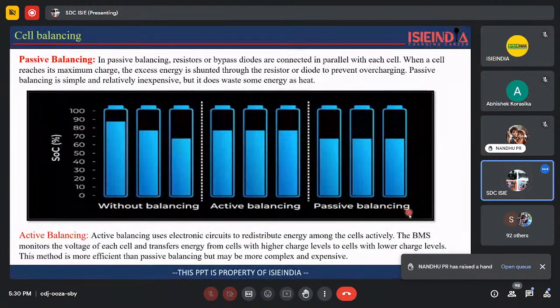Basically, most BMSs use passive balancing only, but active balancing is also a good option. In this one, electronic circuits are used to redistribute the energy, but it can also affect the life cycle of the battery, because it always maintains the full power supply. You can see the performance difference between active balancing and passive cell balancing in this chart also. So I will move forward.